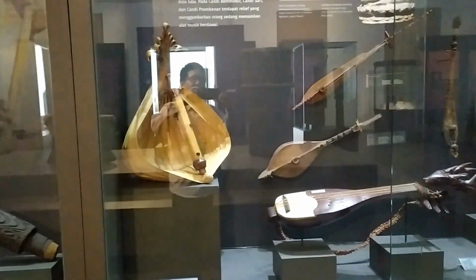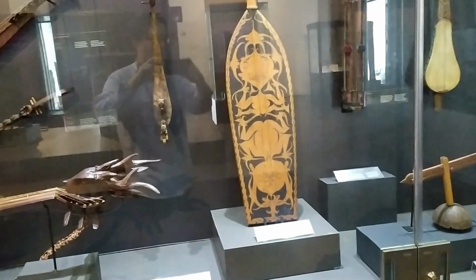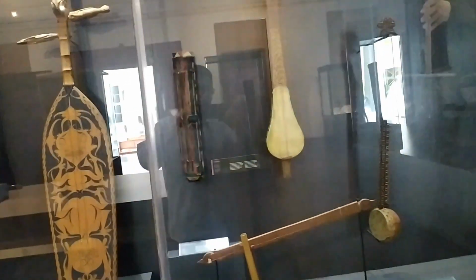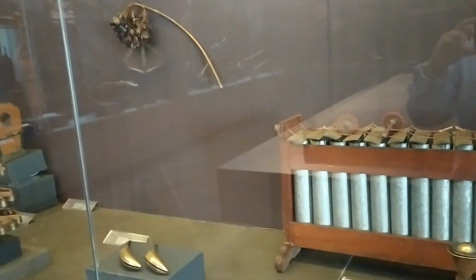These are the flutes. These are the stringed instruments. This is called the sasando, a traditional musical instrument from the island of Rote. This is sape, a traditional musical instrument from Kalimantan, from Borneo. These are bowed instruments. These are traditional Indonesian xylophone. Again, another traditional musical instrument.